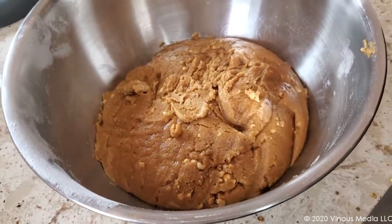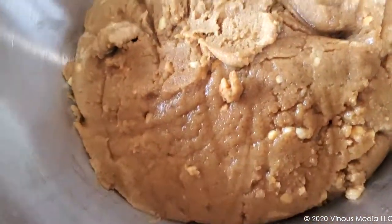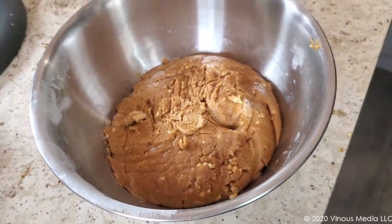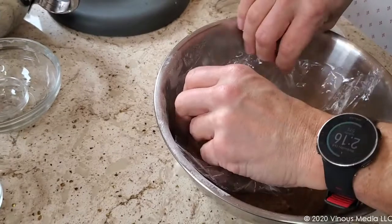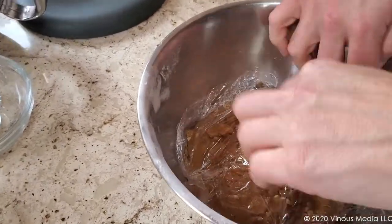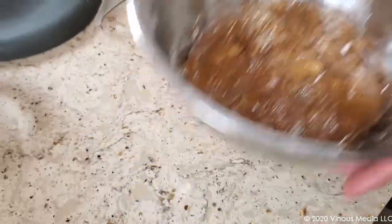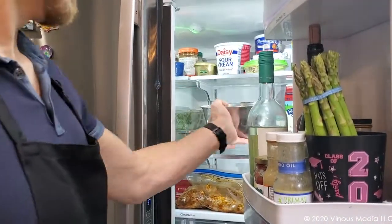And I'm just going to take a small piece of plastic wrap and put that over this, really just to prevent it from drying out at all. It doesn't have to be tight fitting, just enough to cover the surface. And now I'm moving this right into the refrigerator, and it's going to sit there for a half an hour.